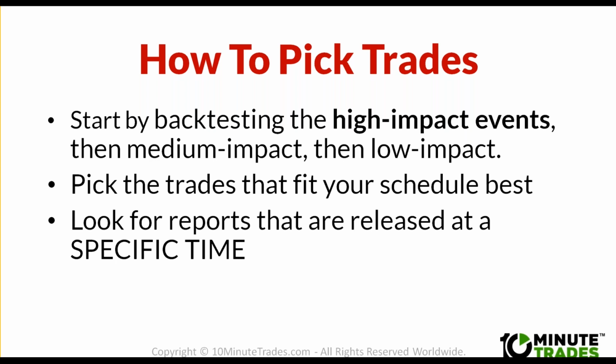Start by back testing the high impact events. That's the way that we do it. In order to find trades, we'll back test them first. Then you can go to your medium impact, then low impact. Pick the trades that'll fit your schedule the best. And then, of course, look for reports that are released at a specific time.